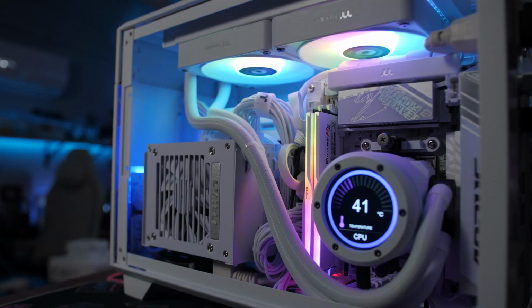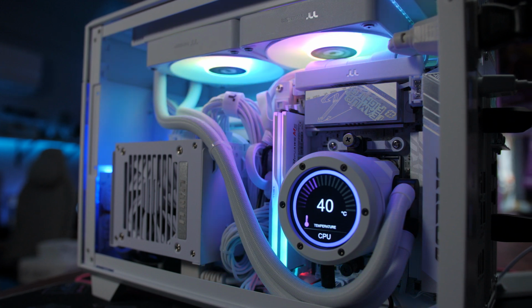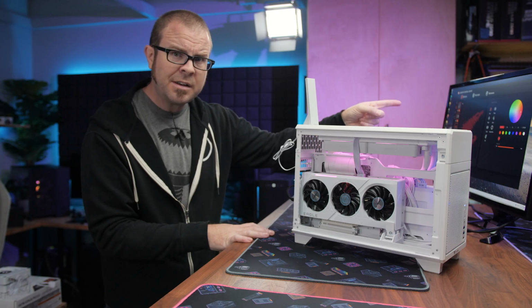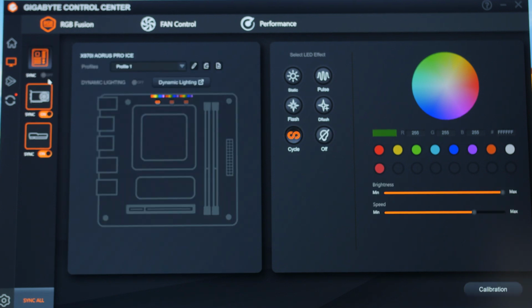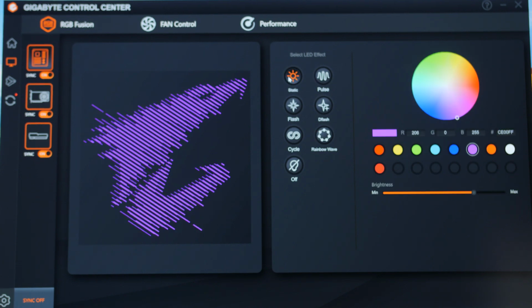Beyond that, for the lighting right now, the RGB is all being controlled by Gigabyte software, the Gigabyte Control Center, which is not the best software I've ever used by far. I wish it didn't automatically try to install Norton Internet Security when you just download the software. Gigabyte, I don't like that. Stop it. On the plus side though, it's recognizing the RGB LED control for the motherboard, the graphics card, and the memory, so I'm happy to say that the G.Skill memory is being recognized and controlled by that one piece of software.